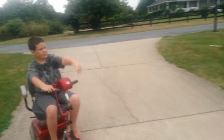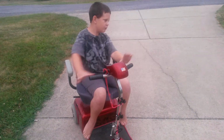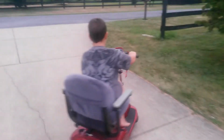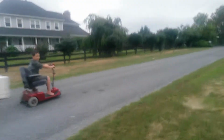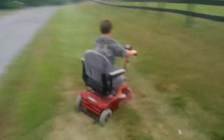That looks like a 45 degree angle. Not really, but a pretty steep driveway. Let's see what we can do. Hold on, Brody, hold on. We took the world's best Lambo. We're going in the Gauntlet, everybody.